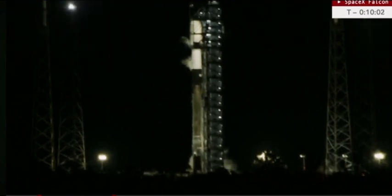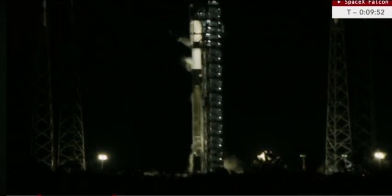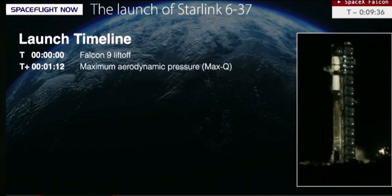As we're coming into the final 10 minutes of the count, let's go ahead and talk about the launch timeline for this particular mission. Of course, SpaceX is targeting that T0 liftoff time at 8:52 p.m. Eastern, 01:52 UTC. That'll be followed by T plus 1 minute 12 seconds when the Falcon 9 passes through the point of greatest aerodynamic pressure on the vehicle, otherwise known as max Q.